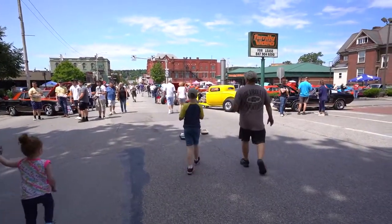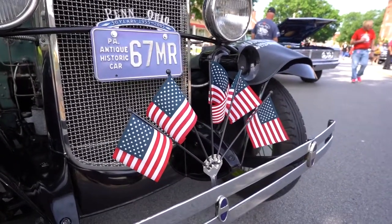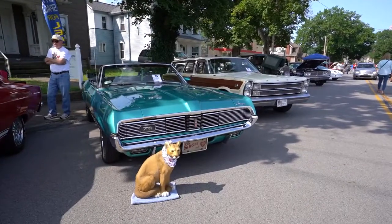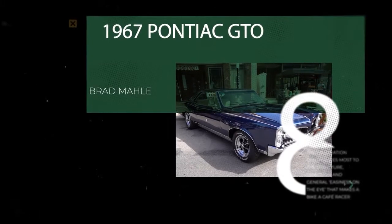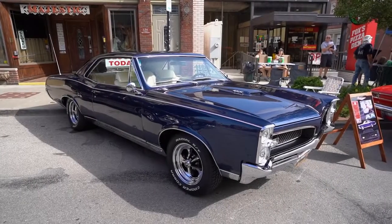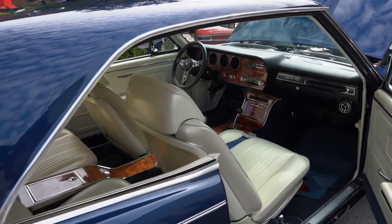Welcome back to the Heritage Day Super Cruise. Brad, this car is beautiful. I remember you and I talking about it last night at the hotel parking lot, and everything that you told me about with the console, the surrounds around the rear seat, the louvers in the rear metal deck. This is beautiful. Tell me about it.